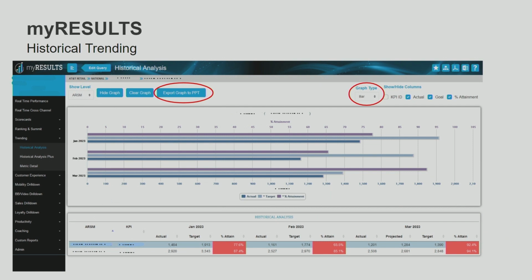And like I said, they will get this screen that has this beautiful graph on there, and they can change the type of graph and export it to PowerPoint. And they usually don't look at that. They look at the bottom. They'll look at the KPIs.